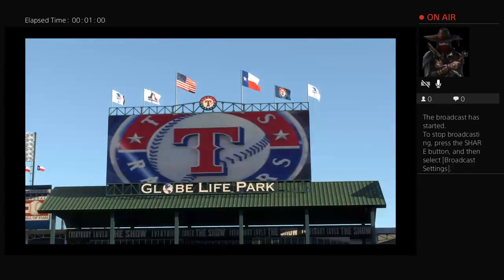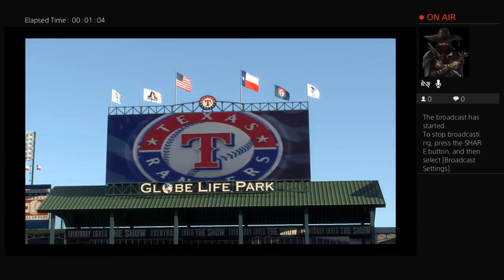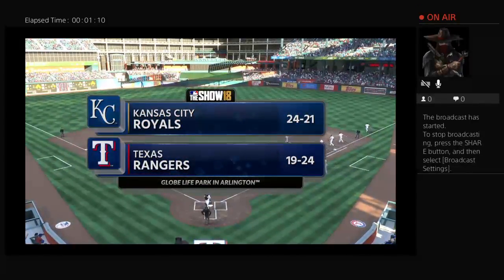Rangers were at Globe Life Park in Arlington, Texas. Tonight, the second of four between the Kansas City Royals and the Texas Rangers. Major League Baseball on the show starts now.